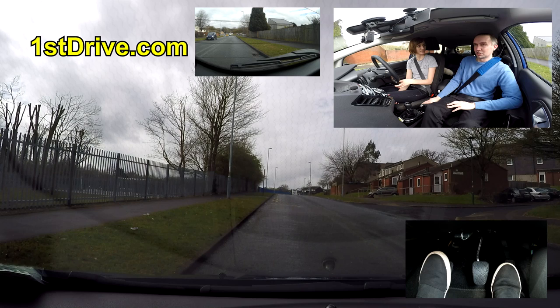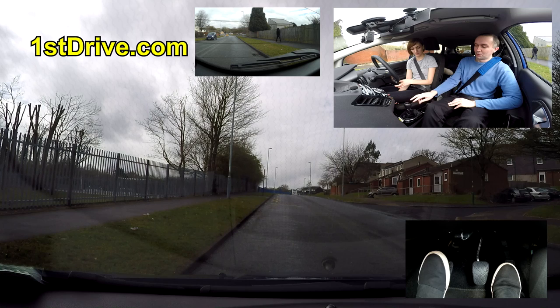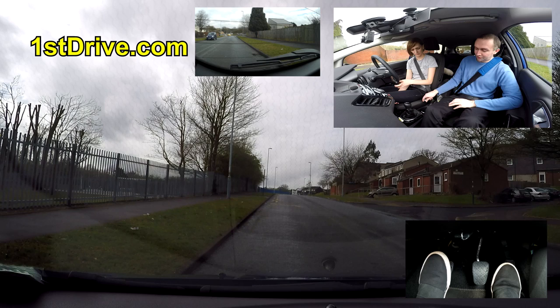So especially if you live on a hill, if you park your car on a hill, it's good to leave it in gear. But you can't turn on in gear, otherwise you'll stall straight away. Okay. So you also check the handbrake's on and the gears in neutral.